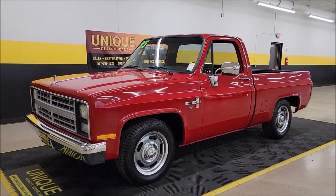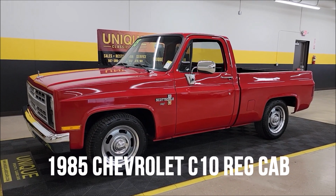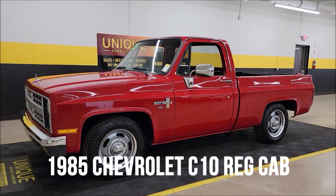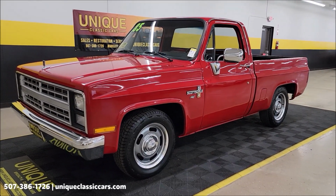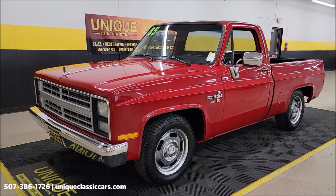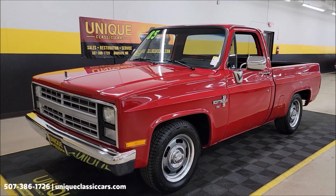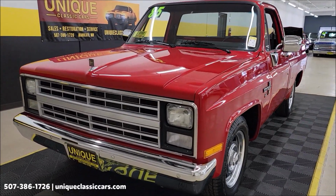1985 Chevrolet C10 regular cab short box here at Unique Specialty and Classics. Good look to this truck and a lot of modern things done to it. We're going to hit on some of these as we walk around. First of all, underneath the hood, 6-liter full roller motor. That is paired up with a 5-speed manual transmission, power steering, power brakes.